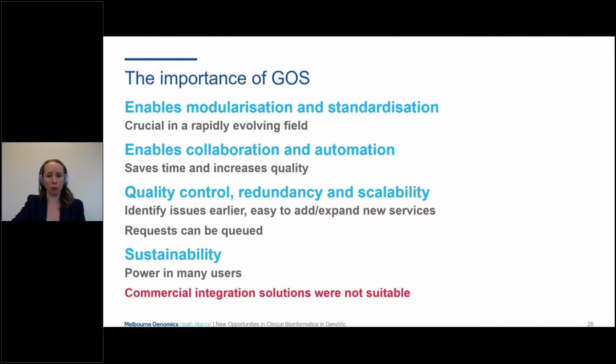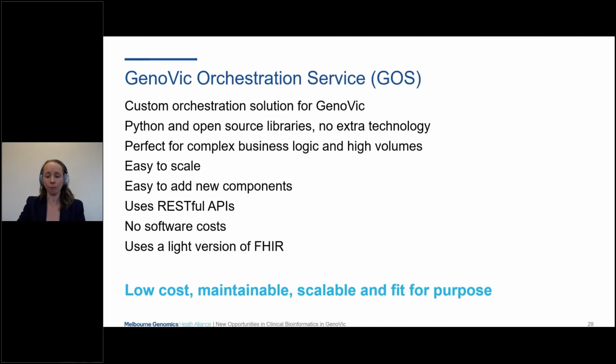We looked at commercial solutions for integration, and really they were not suitable. And so what we've come up with is this very specific genomic solution that caters for the fact that we have complex messaging in genomic testing and large data that we're dealing with. So it's a custom solution for Genovic.